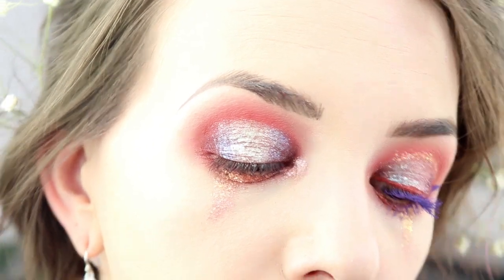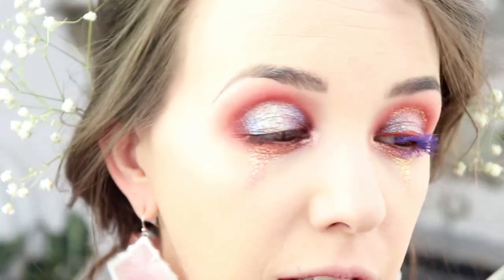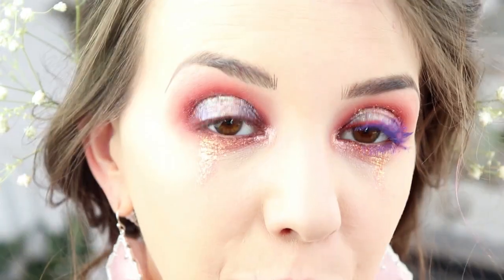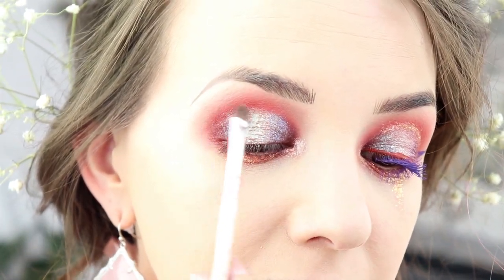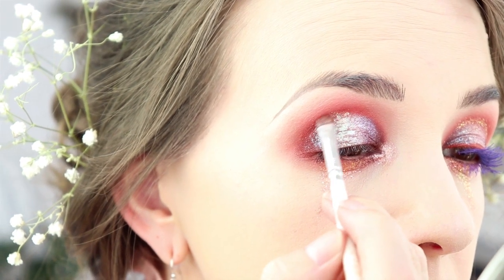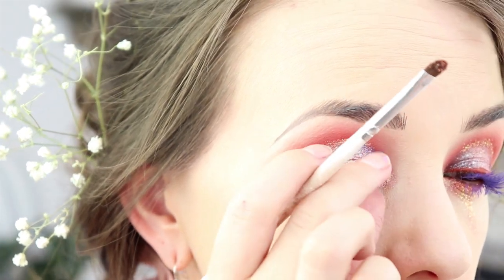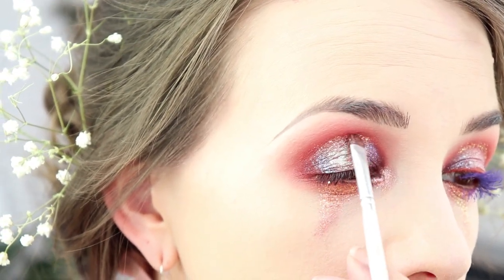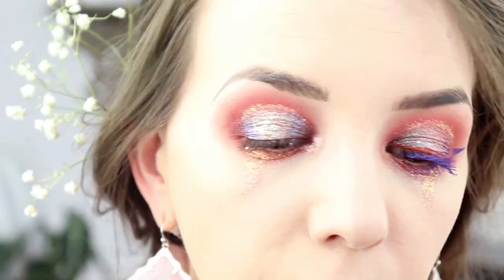Oh my gosh. Alright, so to make this more avant-garde and more ridiculous, I am going back in with Prima Drama, and I'm just going to make a little crescent shape on the top of my lid here. Just kind of pushing that into the crease with the edge of the brush. Try not to blend it, just halfway right there.